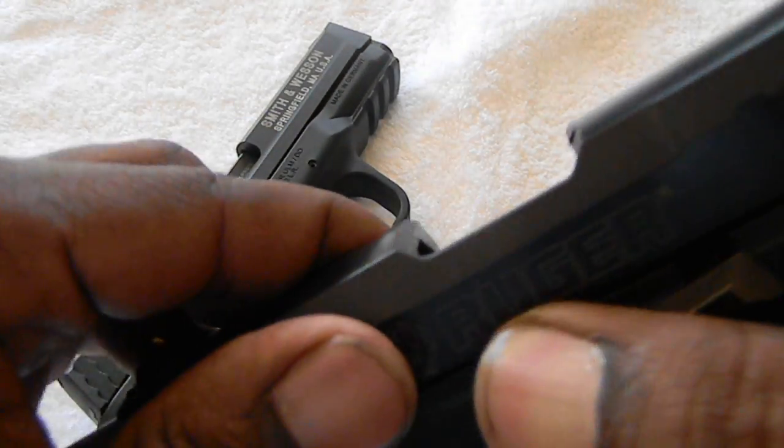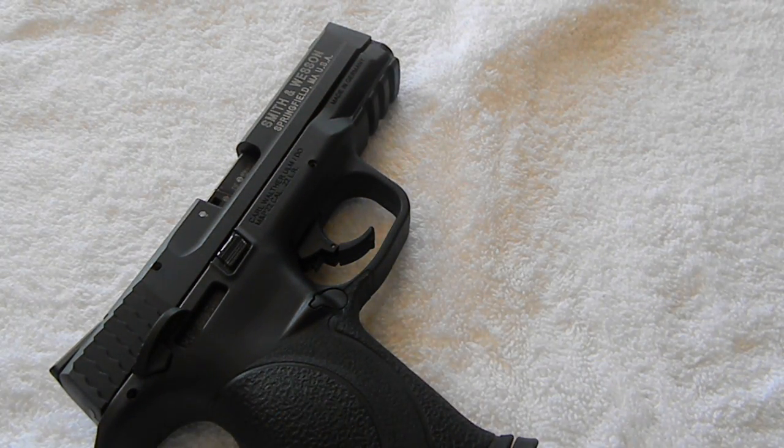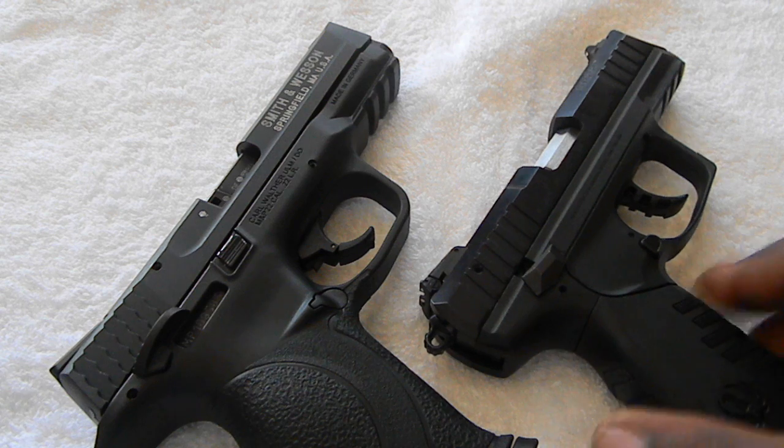It is nice. Like I said, Ruger seems to do the 22 right. Ruger's been making 22s for much longer than Smith & Wesson. Now, Smith & Wesson's been making 22s, I don't know, so I don't want to speak out of turn. But I've heard of the 10/22, the Mark II, a lot of 22s that Ruger makes. So when it comes to 22s, they seem to know what they're doing.